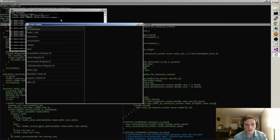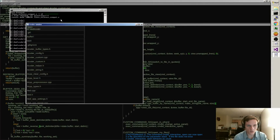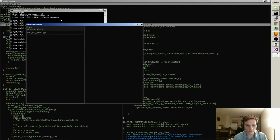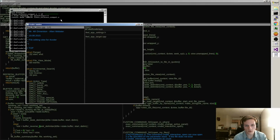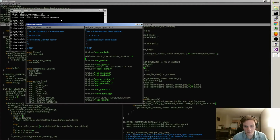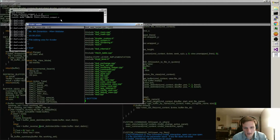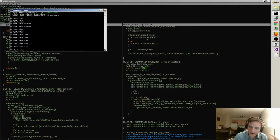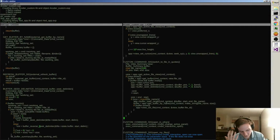Okay, now to test this, I'll need to go into code. I'm going to open up foread.cpp, fileview.cpp, and I'm going to come over here and open up apptarget.cpp, because apptarget.cpp has those. Now I can go, where is this? Aha! And damn it, I didn't bind it to a key though. I have to bind it to a key first. Okay.